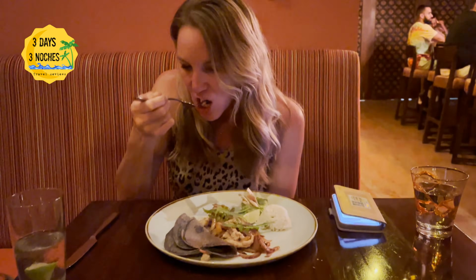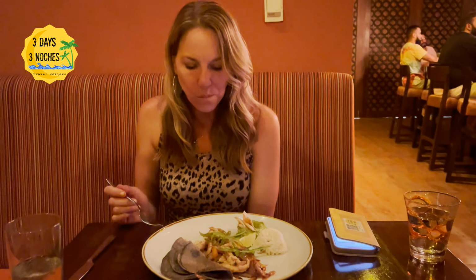But the first night we went to the Mexican restaurant, and I think that was my favorite out of all of the ones that we tried. All the food seemed fresh and cooked to order, except for the guacamole. That was my only little complaint. I think if you're in Mexico, you should have fresh guacamole, but it was really good.